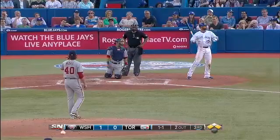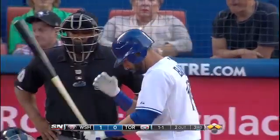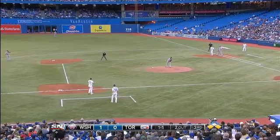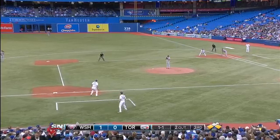Where's the strike there? On the pitch, or? Oh, that's what batters normally will do. They'll turn to the home plate umpire and say, did you call that on the pitch, or did you call that on my check swing? Certainly appeared to be a pitch off the outside edge.